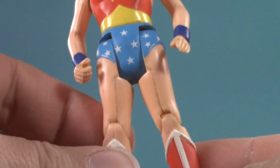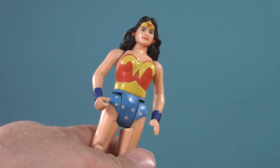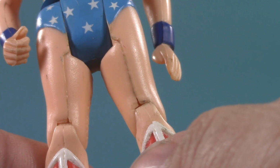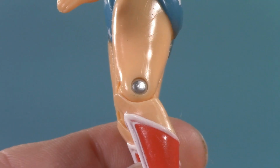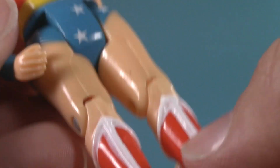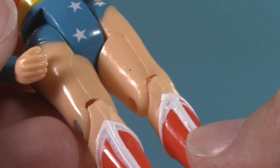This leg is actually hollow, made of 2 pieces stuck together in the middle. This was to accommodate the mechanism for her action feature. That means that this leg was made using 2 separate molds. This Wonder Woman's action feature has nothing to do with her legs. As you can see, they're pinned. This leg was solid, meaning it was made using only 1 mold. And this seam line is a holdover from when Toy Biz made their own cast of the original Kenner leg.